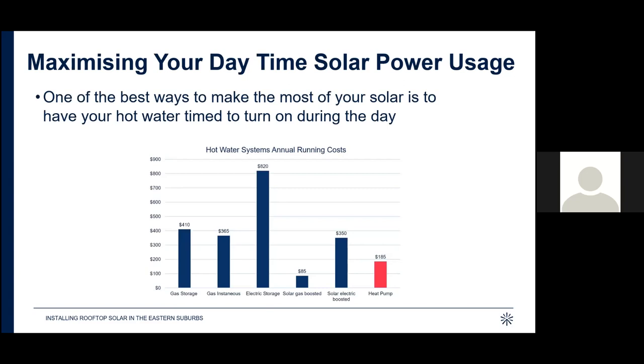Electric storage. So a classic, simple electric storage hot water system, it's significantly more expensive. Gas with a solar boost. Now that's been pretty cheap over time, but what we are seeing is the price of any kind of fossil fuels, but generally gas, is actually fetching a higher and higher price. So it may be time for us to review those kind of fuels. Solar with electric boost, that still seems pretty affordable at $350 per annum.